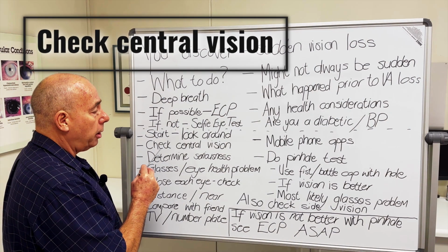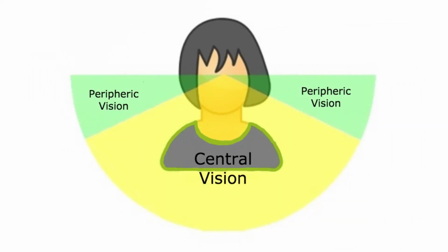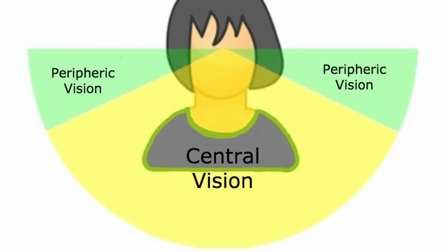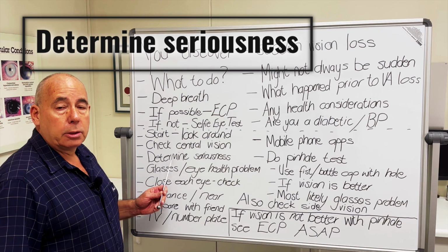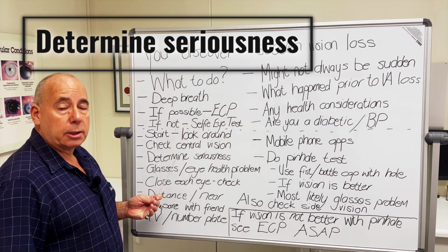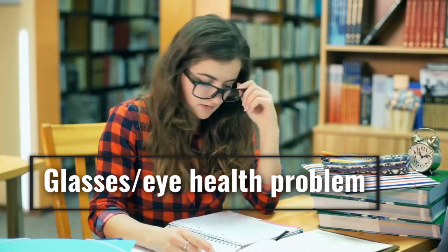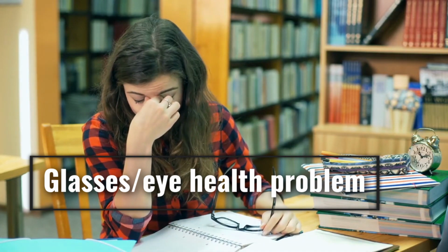You want to start by checking your central vision. Now, what is the central vision? That's the part in the middle of your vision that gives you that fine vision discrimination. So you want to check your central vision first. And if possible, you also want to determine the seriousness of your sudden vision loss. Is it something that can maybe wait, or is it something that you need to address sooner rather than later? We want to determine if it's a glasses problem or an eye health problem.